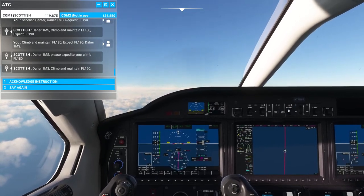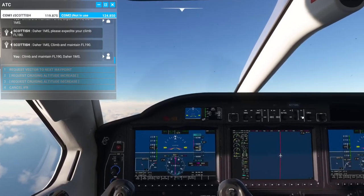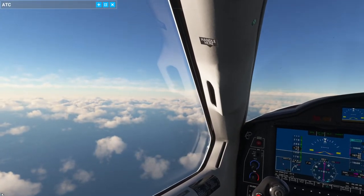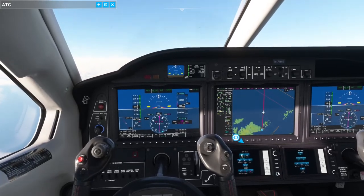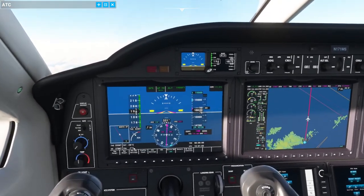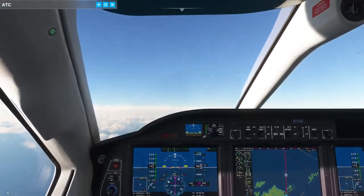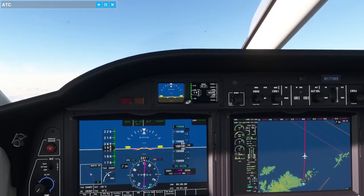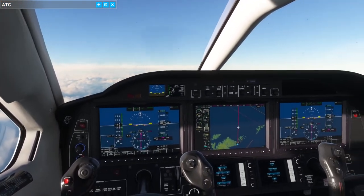That should sort out the problem. Six knot tailwind there, so let's have a look. Indicated airspeed 190, true airspeed 256 knots, ground speed 280 knots, so that's not bad at all. Let's see if we can push in a little bit more speed here. We'll push our fuel burn up to 60 gallons per hour, and then we'll know that we've definitely got 2 hours worth of fuel and a little bit spare there.